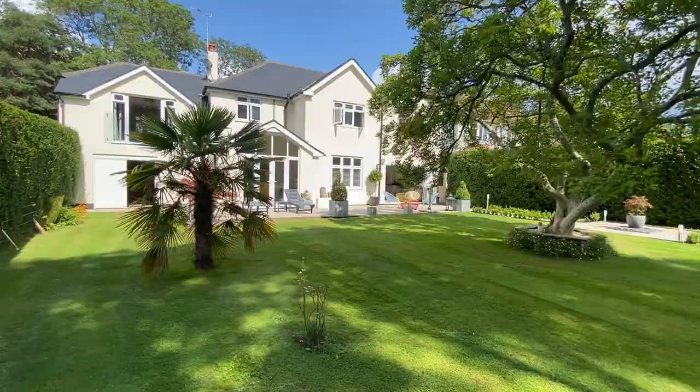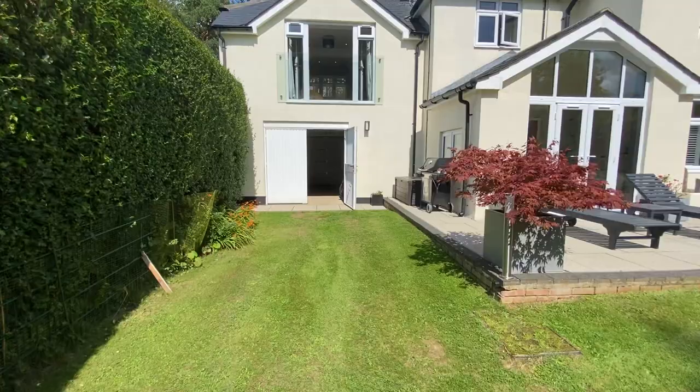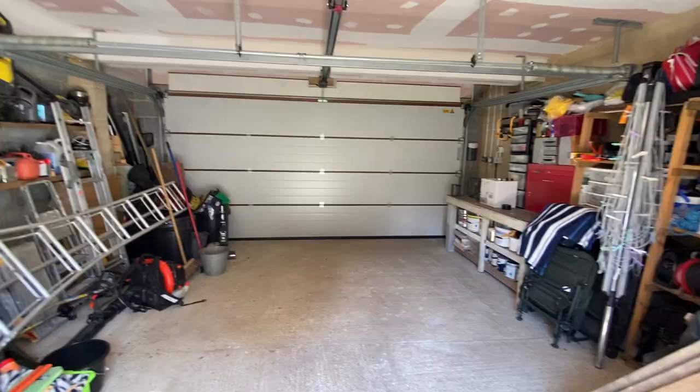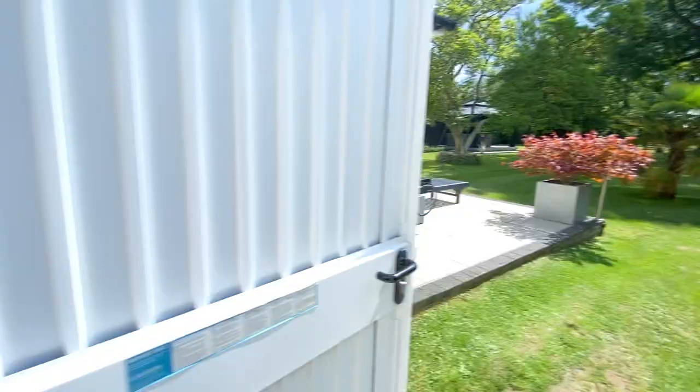And while we're here, we'll just finish off. I'll show you the double garage. So we've got doors on the back of the garage. If you ever wanted to bring a trailer or, you know, a boat or something through here, you can. But a fabulous garage and all very, very tidy. And that's got the electric roller door. There you go. That is number 68 Folders Lane in Burgess Hill.